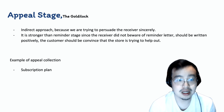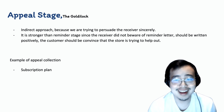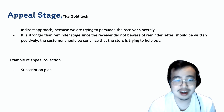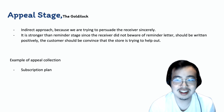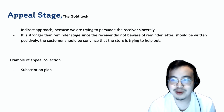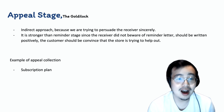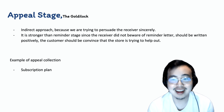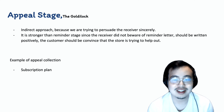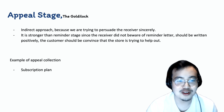The appeal stage, also known as the Goldilocks stage, has an indirect approach because we are trying to persuade the receiver sincerely. It is stronger than the reminder stage since the receiver did not heed the reminder letters. It should be written positively, and the customer should be convinced that the store is trying to help. The key message of the appeal stage is to persuade. An example of the appeal stage is a subscription plan, a polite and non-violent way of convincing.